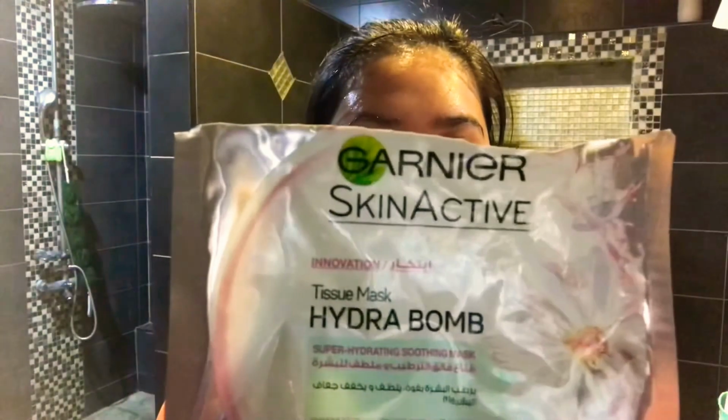After we use this facial wash, maybe a mask, maybe a Garnier product also. It's Garnier, after all.